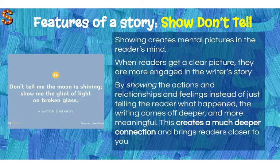All right. So just to kind of wrap up here, showing creates mental pictures in the reader's mind. When readers get a clear picture, they are more engaged in the writer's story. Your favorite books are probably your favorite because you felt like you were in them. You had clear pictures. You felt like a character. So that's what we want to create for the readers of our short stories. By showing the actions and relationships and feelings instead of just telling the reader what happened, the writing comes off deeper and more meaningful. This creates a much deeper connection and brings readers closer to you.